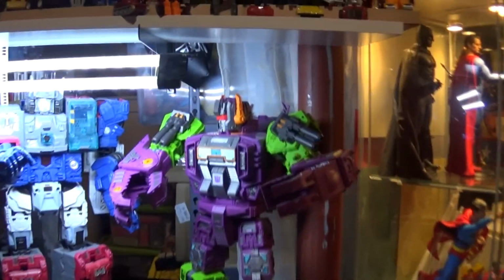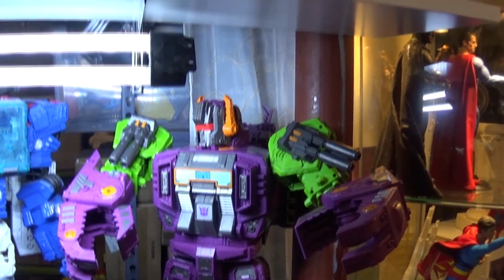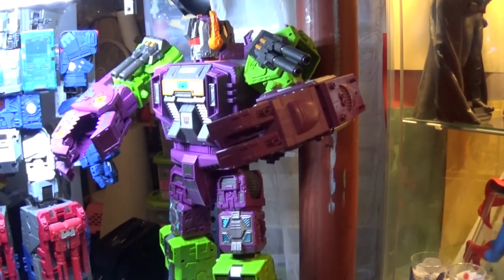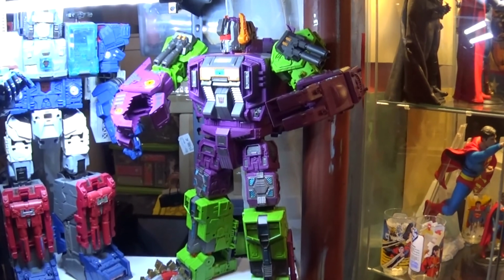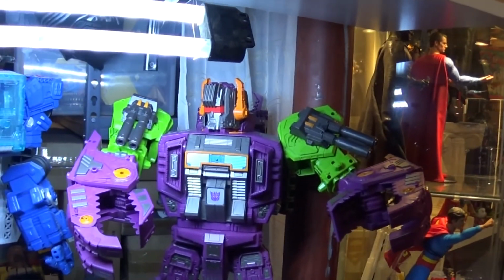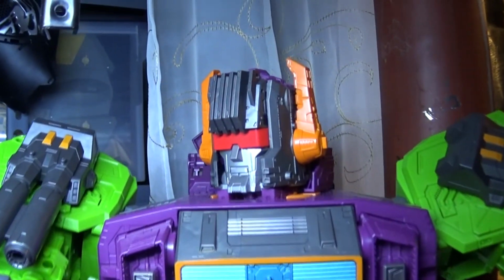I overpaid on my Scorponok a little bit, guys. I got him for $200 in hand at my local comic book store. Sometimes it's nice to buy locally and help these guys out, especially with what's going on in the world right now. So I don't really mind doing that too much, although I think I overpaid by about 30-40 bucks on him. But nevertheless, I didn't have to deal with shipping, or him being delivered to my house, or any of the hassle associated with that. So overall, very pleased with him.